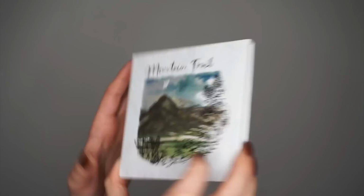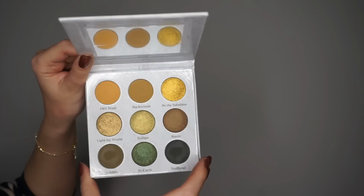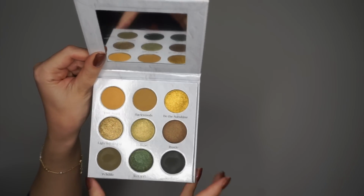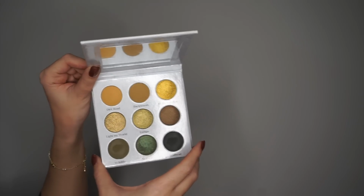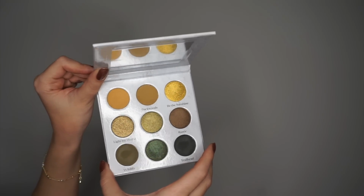So the last Sydney Grace palette, and the last palette on my spreadsheet at the moment, is the Mountain Trail palette. This one, again, I got as a free gift with purchase, and I love this color story. I think this one is such a beautiful palette. Again, this is kind of like my neutral tones, like my green neutrals. I love those. Obviously, this one is a warmer tone than, for example, the Child palette, which I mentioned earlier. But yeah, I love this palette.